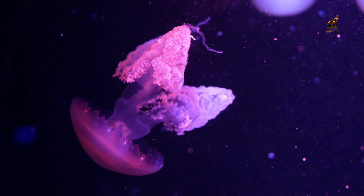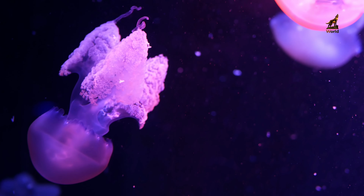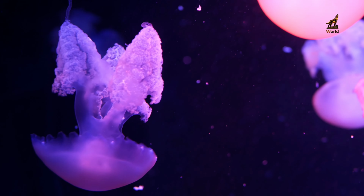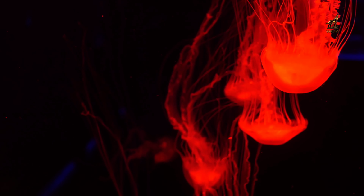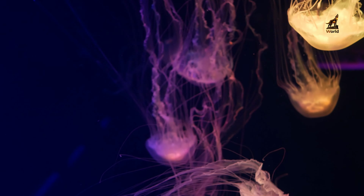Some species of jellyfish exhibit a behavior known as diurnal migration, where they move vertically in the water column over the course of a day. This behavior is thought to be related to feeding, predator avoidance, or avoiding UV radiation.